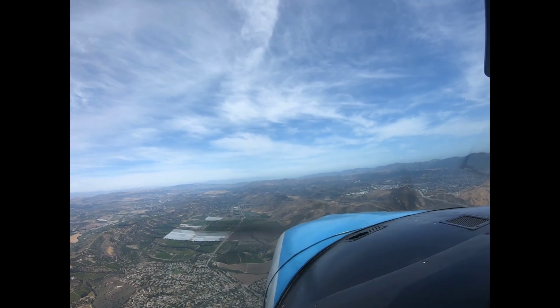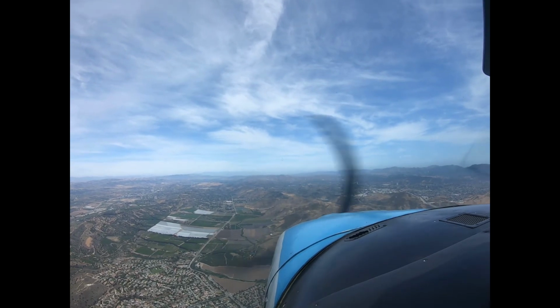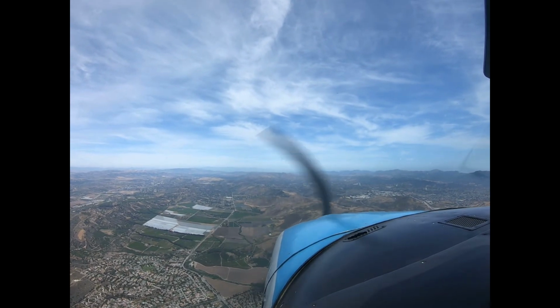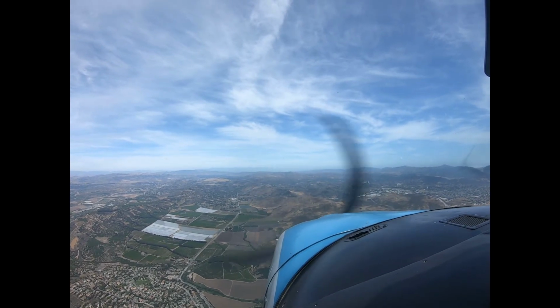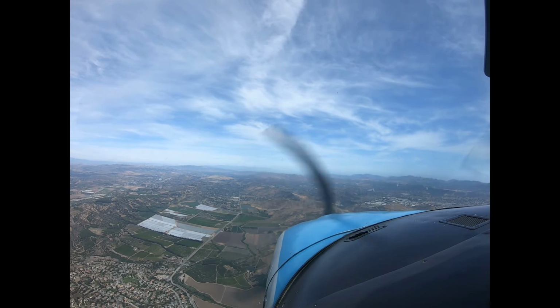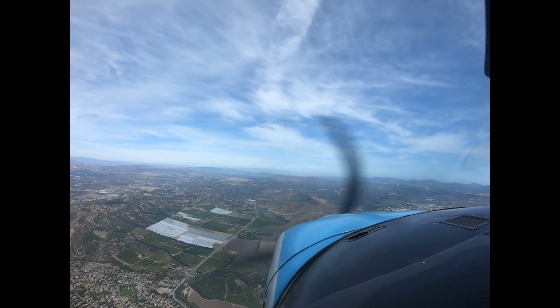So let's go ahead and turn left a little bit. So you just bring your hand down a little bit, let it turn. Now, once it starts turning, it's not like a car. It will keep that shape. So we can even bring the wheel back and it will actually continue to turn.